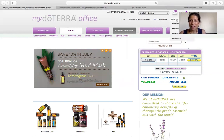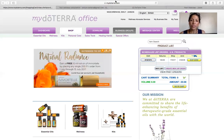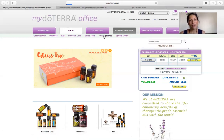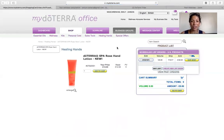One other thing. If you want to change your password, up here at the top under My Tools, you can change your password. You can change your personal information as well. And the best thing that I advise to my customers is have a play. There's lots of different stuff to look at. Some of this stuff applies to people building a doTERRA business. So if that interests you, do speak to us and we can tell you more. But for you customers, you just want to focus on the shop tab. And you can look up some of the Healing Hands information about some of the good work that doTERRA is doing around the world, the giving back that they're doing, the doTERRA Spa Rose hand lotion, and there's lots and lots of great stuff that you can be looking into.